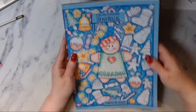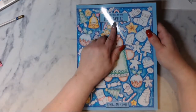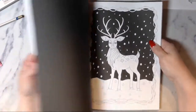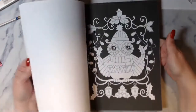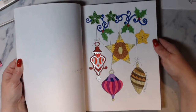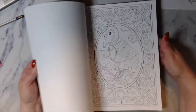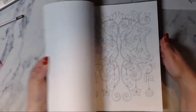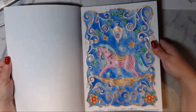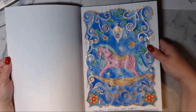I have Tir na Nolag Christmas coloring book. Look how thick this one is. There is a lot in this book. So you have your black backgrounds. And then without the black background, I used my Zig markers on this. And Amazon Basics, Pearlescence paints, Nuvo drops, Neo 2s.